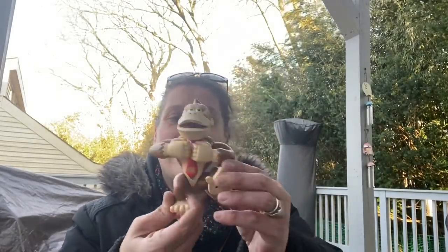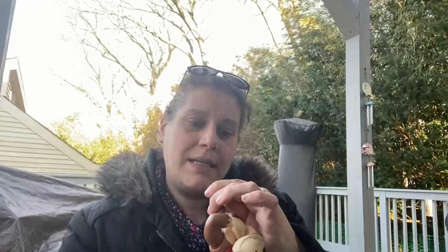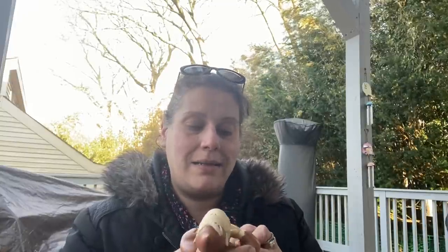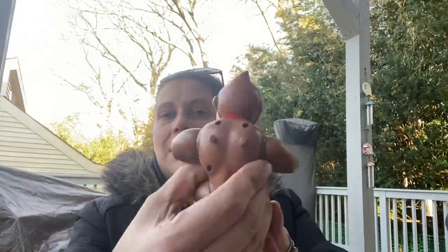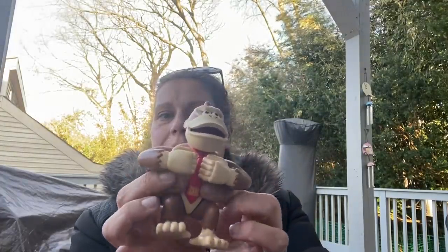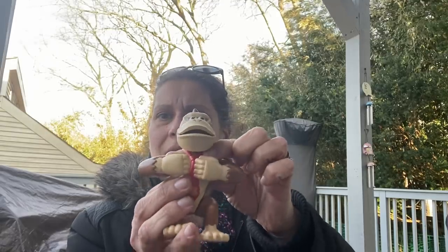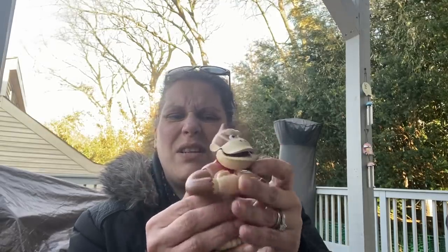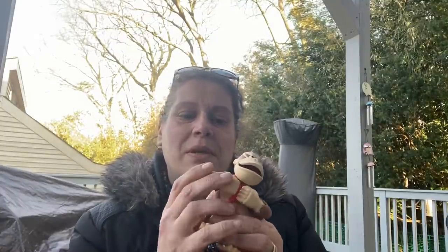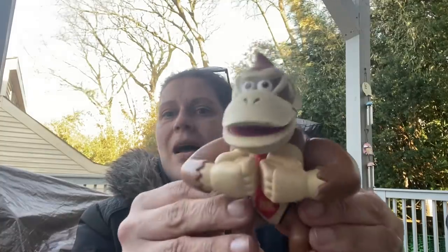And then I got this Donkey Kong. They charged me $2 for him. This is $19.99 Nintendo. And he's got the two buttons on the back. One is like stuck. Eh. If it's stuck, then I'll probably have to keep him. Yeah. One arm is stuck, so I'll keep that for me.